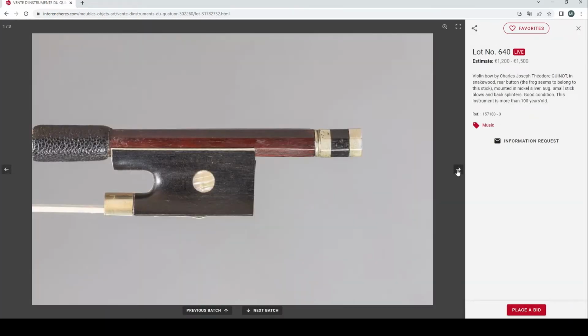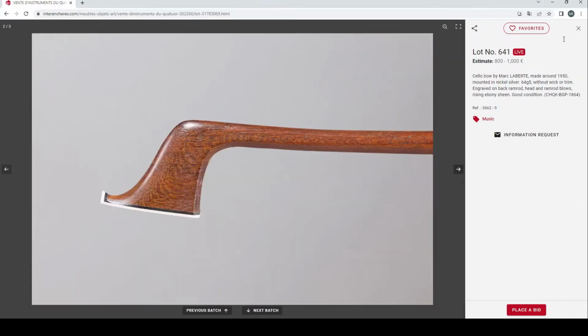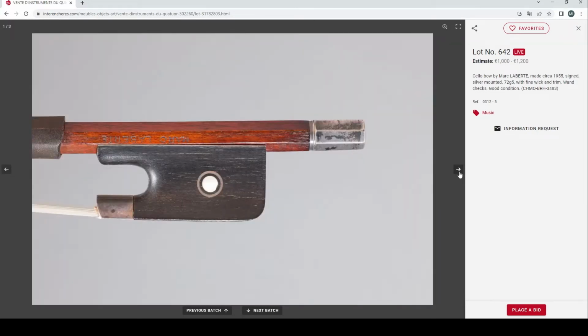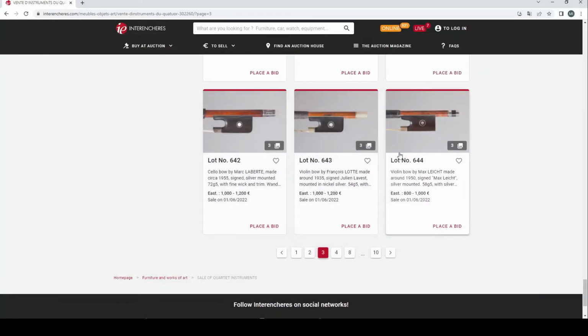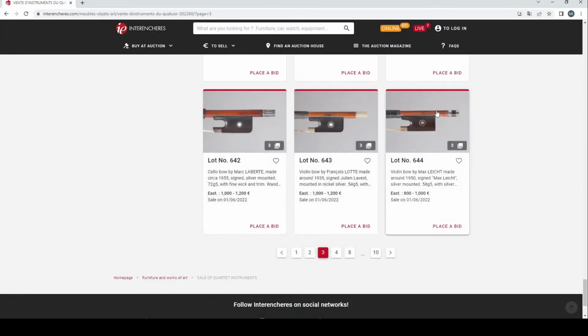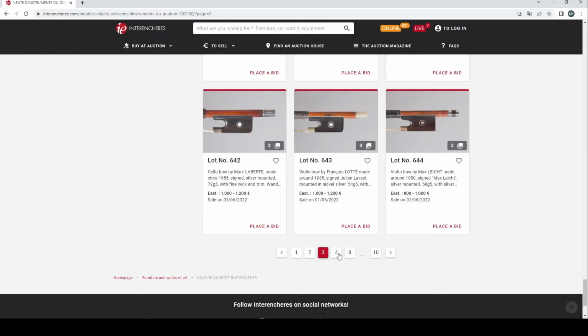Violin bow by Charles Joseph Théodore Guinot. Cello bow by Marc Lebert. Cello bow by Marc Lebert. Violin bow by François Lotte. Violin bow by Max Leicht. Onwards again.